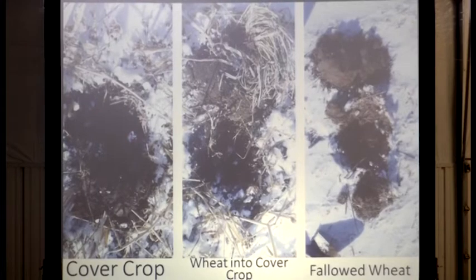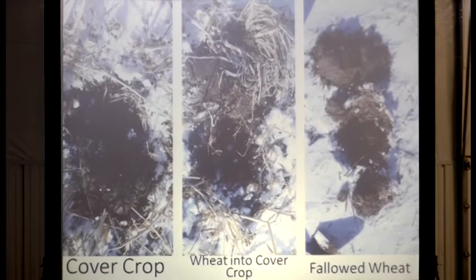So this was last week in that same field where I drilled that wheat. So you got just where the cover crop is at on the left, and then the middle's the wheat into the cover crop, and then you got the fallow wheat. So that's in a straight line, that's about 20 foot walking across that field.